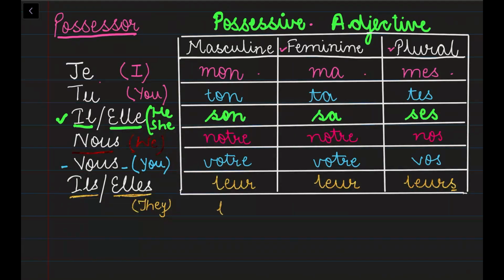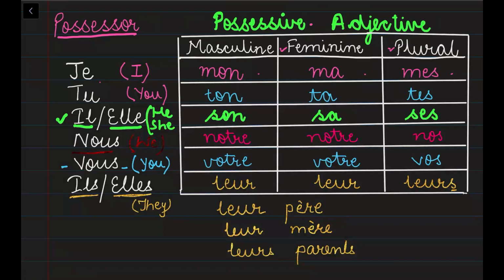So if you want to say their father, you'll be saying leur père. Their mother would become leur mère again, and their parents would become leurs parents, with an S.